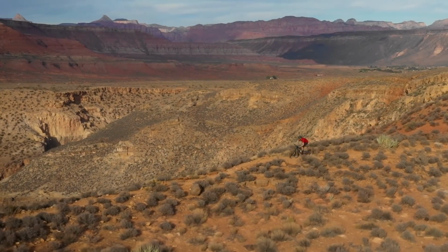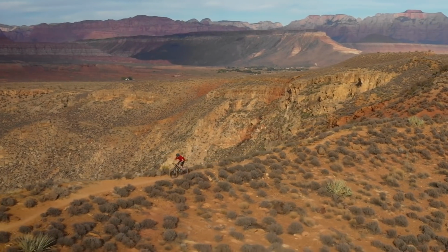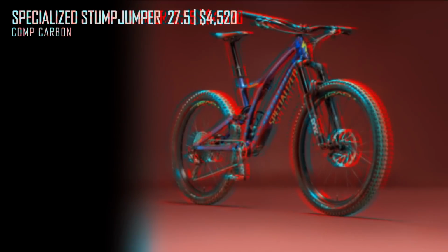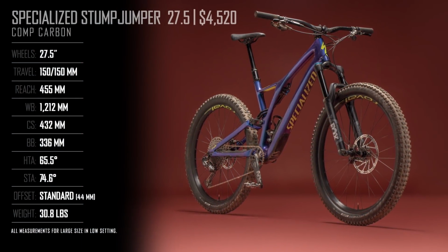The Specialized Stumpjumper has been around for eternity, 37 years as of our Southwest Utah Bible bike tests. What started out as one of the first production mountain bikes has now morphed into 3 distinct variants straddling 2 different wheel sizes, following trends: slacker, more travel, bigger tires. But did it retain the stumpy feel?